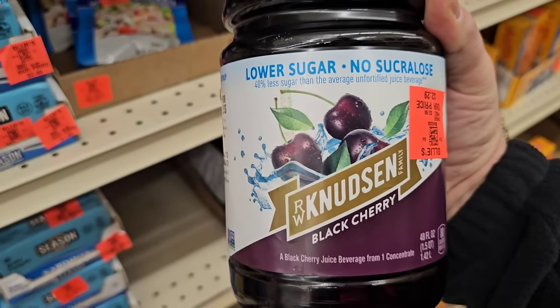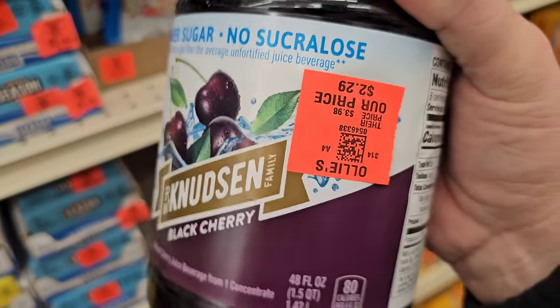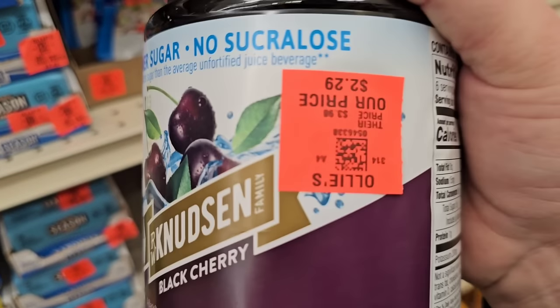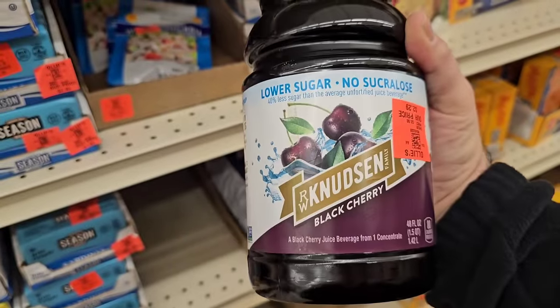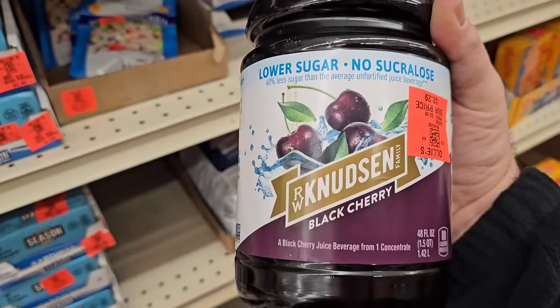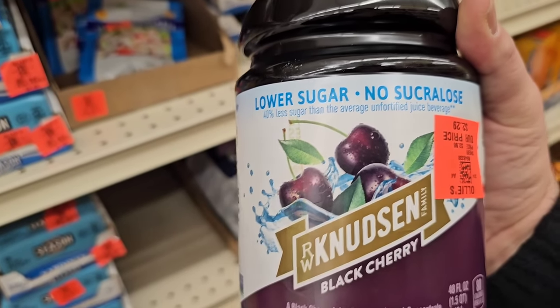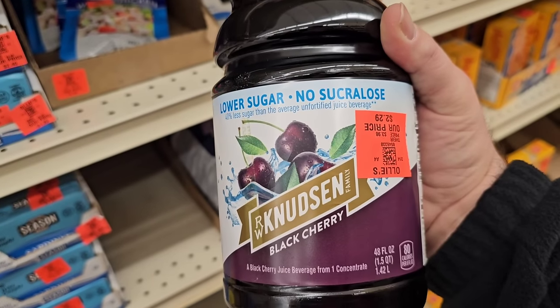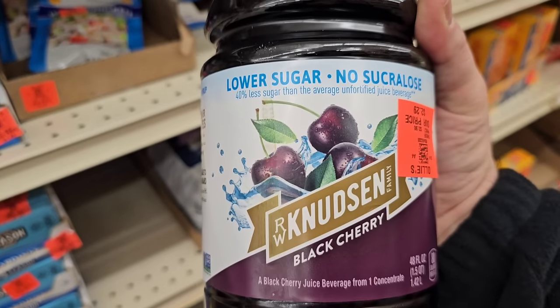I just saw this here, wanted to show this. They have some of the Nutson Black Cherry here, $2.29. I've been finding a lot of stickers upside down lately. That's okay though, $2.29. This is a very expensive brand. Now this isn't like the organic or anything. This is just the regular Nutson Nuts and Family brand here. It's the lower sugar. This is the only kind they have. But $2.29 for this, that seems like a pretty good deal.